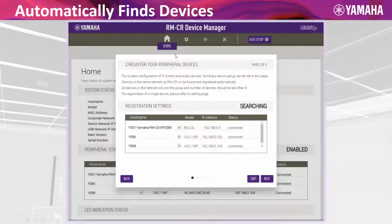It's going to use Dante and find those devices. Now, you may be deploying multiple systems in an enterprise environment. And again, just to touch on it, not only do we use Dante and we're network-centric, we support SNMP management. Everything we do moving forward is going to be riding over Ethernet. This should be no harder to manage than an IP camera.